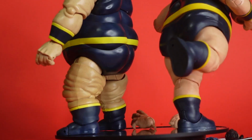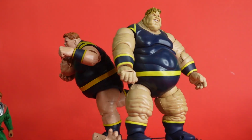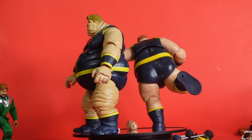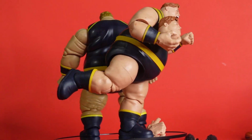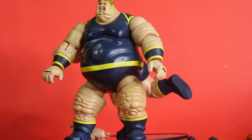That would be dope. They did it with Kingpin. Why not him? But he looks really, really good, man. This is a solid figure. Comes with a sprawled out hand and another fist. So two fists and two sprawled out hands. That's all he comes with.